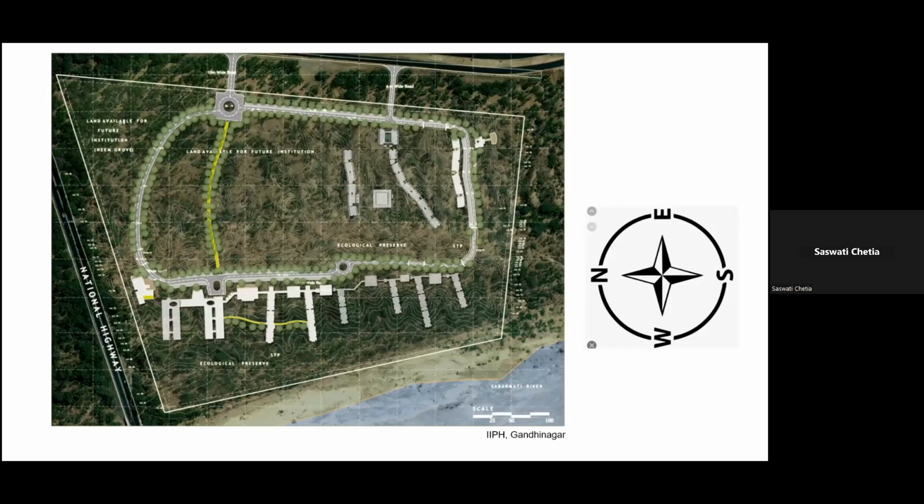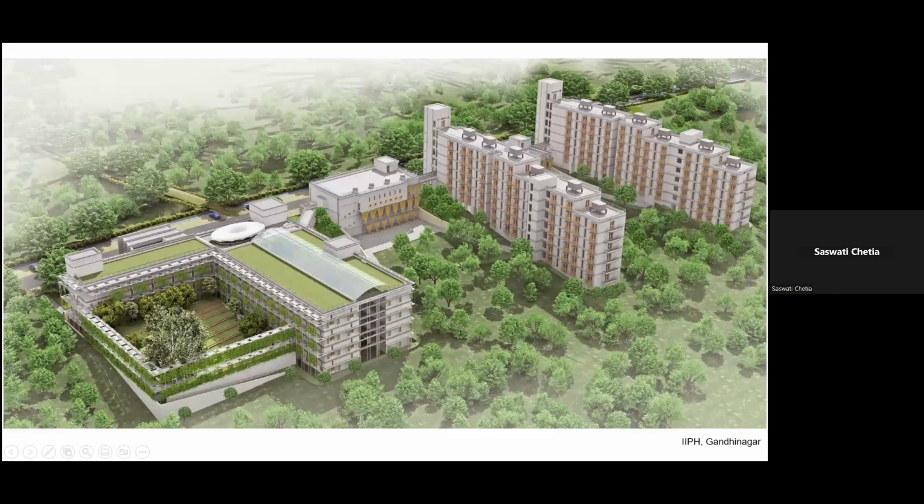Now, these are some examples I'm giving of the principle that we have already spoken of. So this is an example of a site where most building blocks, if you can follow my cursor, the longer faces are towards the north and the south. Obviously, there are certain blocks which are not aptly oriented. And you will find many sites like this where you won't be able to orient it north and south. And I'll come to that later. But this is an example of a building in Gandhinagar, an institutional building where you have most of the habitable spaces facing north and south.